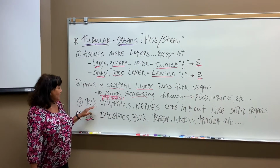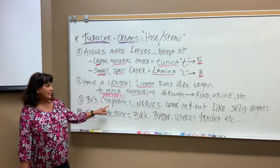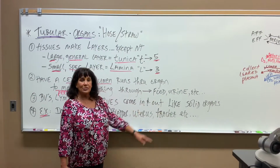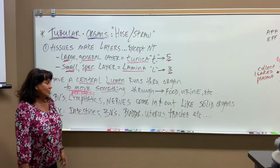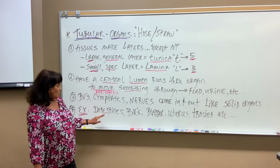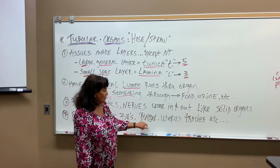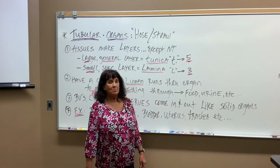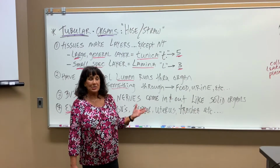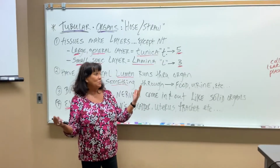Great. And then the third thing that's true about all tubular organs, we have blood vessels, lymphatics, and nerves that come in and out of the wall of it like solid organs, okay? So very similar, actually identical. And then examples of tubular organs will be intestines, blood vessels, the bladder, uterus, trachea, and there are many more. So as we go through our different systems, we will always ask, what kind of organ is this? And then you can only say either it's solid or it's going to be a tubular.